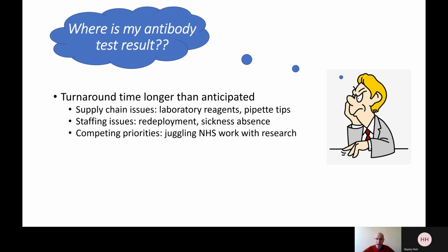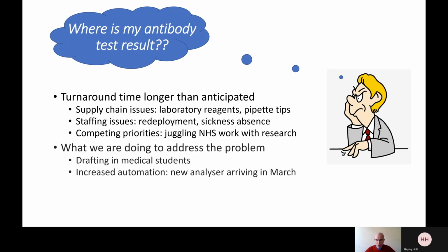A number of people in the lab have been redeployed as a result of the second and third peaks to do testing for the virus as opposed to antibodies. In addition to which, the team has been affected by absence from work due to COVID or contact with somebody who's had COVID. Thirdly, a major issue is that the lab has competing priorities trying to juggle NHS work with research. So you're probably more interested in what we're doing about it than why we're having problems.